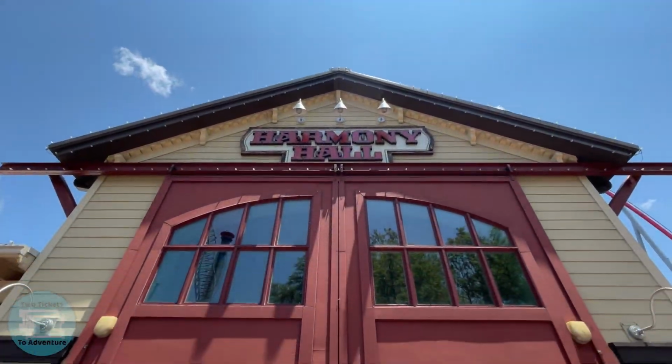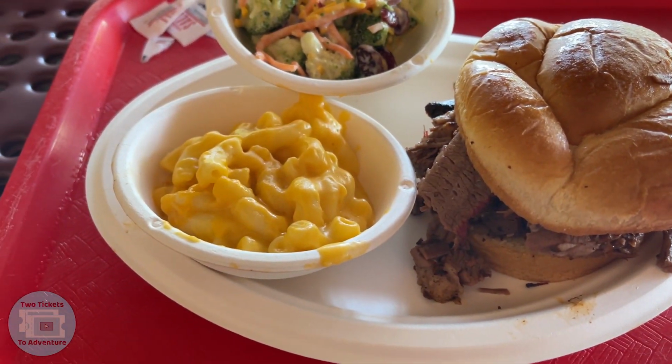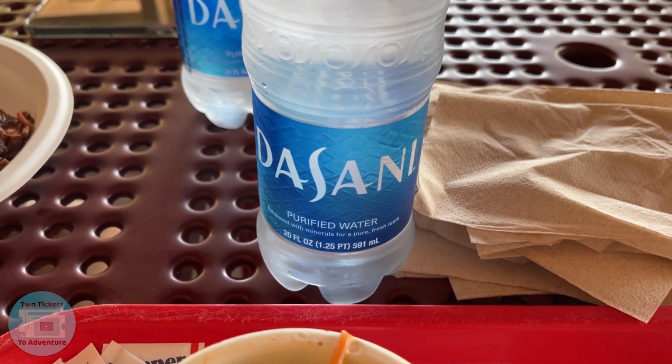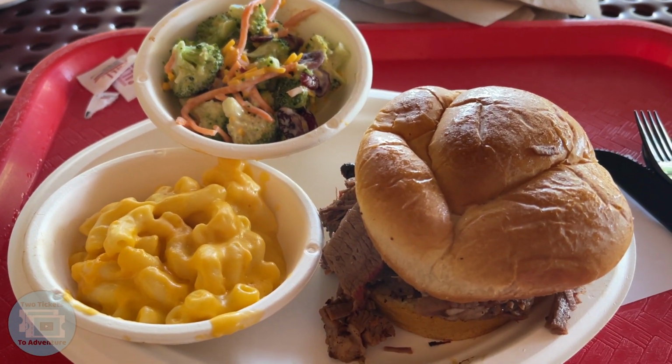So I think we're going to go check out Harmony Hall. They have some barbecue over there that we can eat, so we'll go check that out. So for lunch today from Harmony Hall, we got the brisket sandwich, a side of mac and cheese, some broccoli salad, and some water. And Vanessa just got the brisket by itself. Looks really good and smells really good.